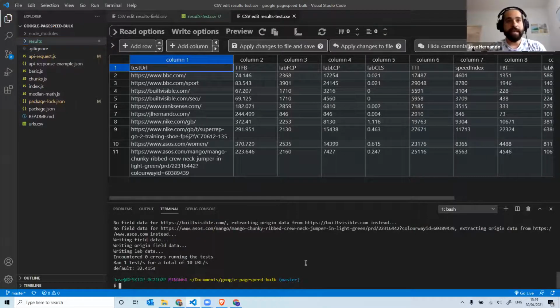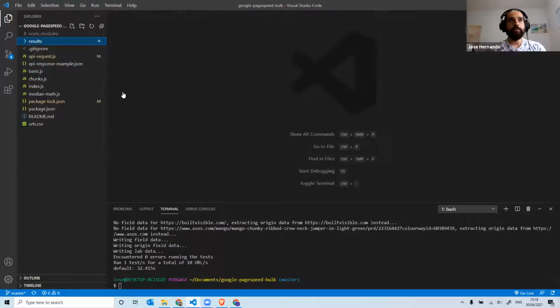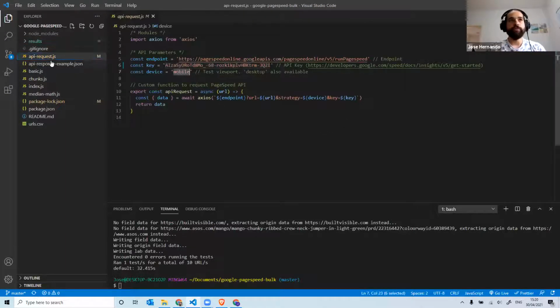Cool. So there are a couple of things that you should know before running the script. Even though you don't know how to run JavaScript or anything like that, there are a couple of modifiers that you could do, because at the moment there are two things that you could change. One is the type of viewport that you can use to do the API call. In this case, I'm using mobile. So you just go into the API request where you put your API key, and then you put mobile, but you can also put desktop. And you could run the test and get field data from the desktop version.